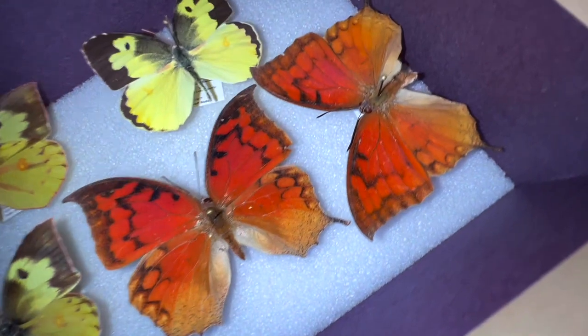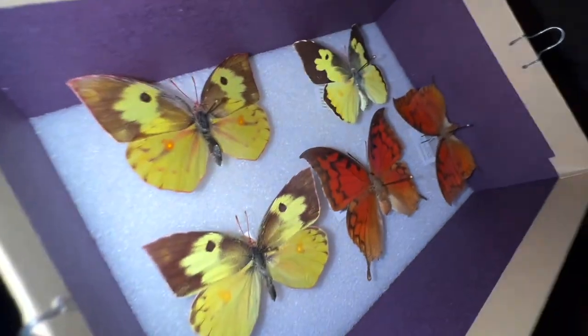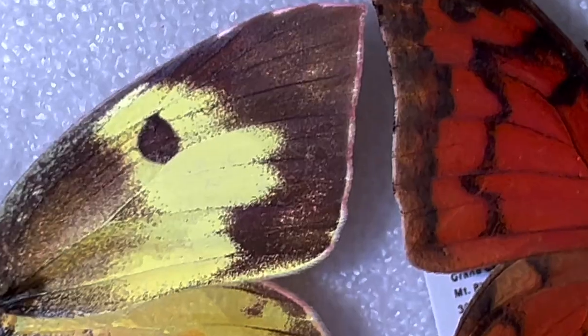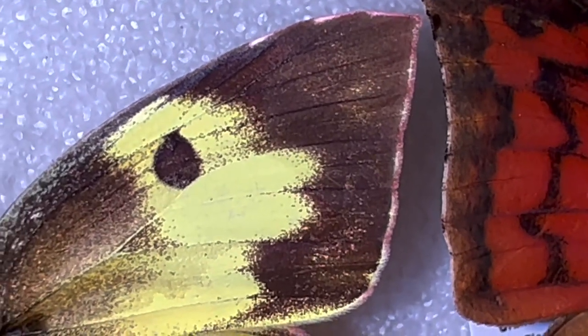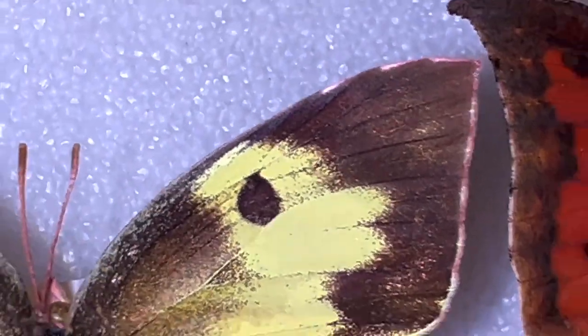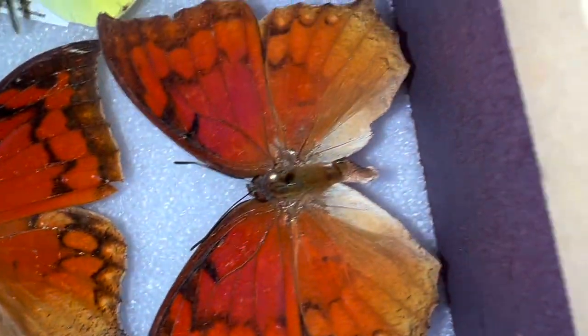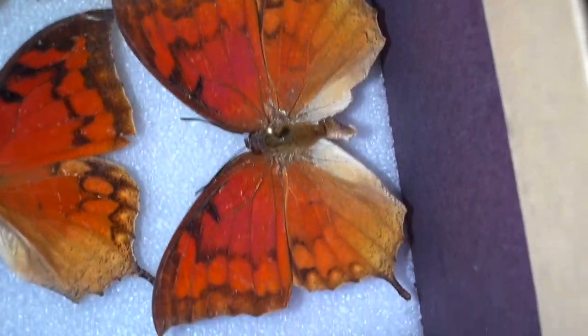Yeah, they're beautiful. And these are dog face sulfurs. See the dog face? On the top wing? That's a duck. It might be a duck. They call it a dog face. That's a leaf wing. Oh, they're beautiful. Pretty cool. They are beautiful.